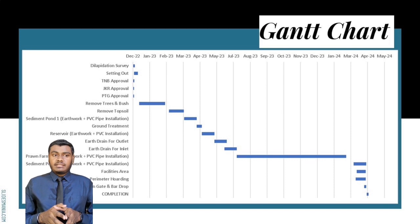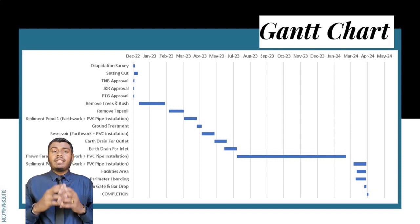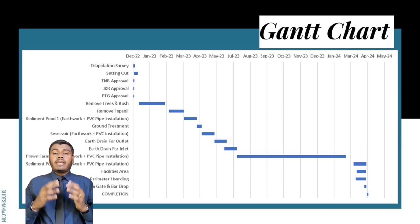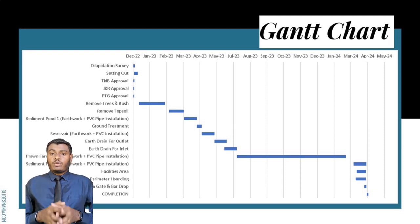The third stage is construction of the prawn farm. The activities involved are prawn farms 1 to 20, which will start from 12 July 2023 until 24 February 2024, and sediment pond 2. This is followed by constructing the facilities area, perimeter hoarding, main gate and also bar drop. Finally, the completion of the project occurs on 11 April 2024. Then, the project will be handed over to the client.